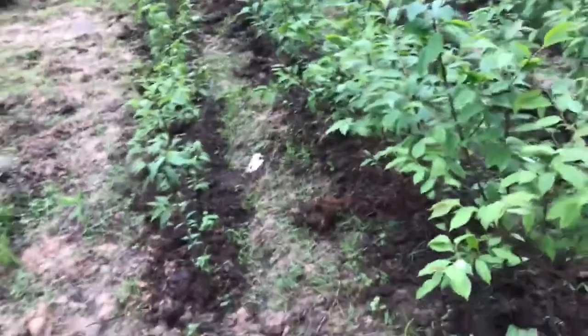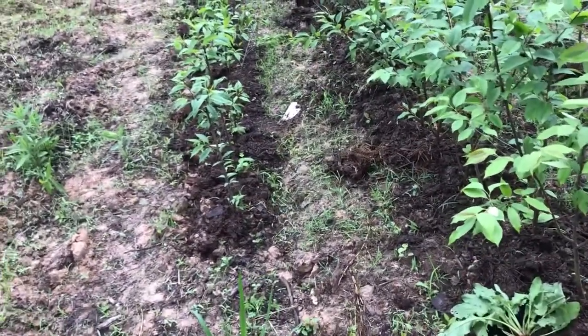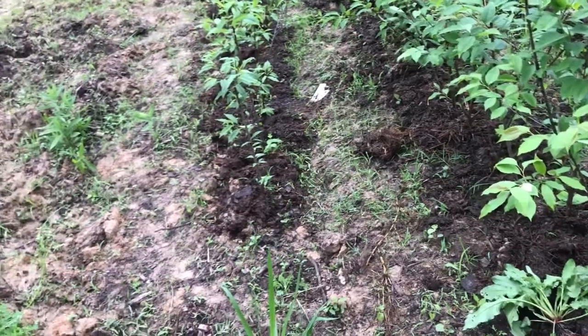I've been going through and putting fertilizer down, just compost around the base, because this soil that they're in is that same dead subsoil that I've got here, kind of good for nothing soil.